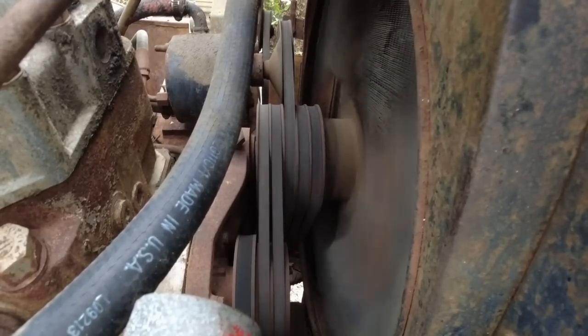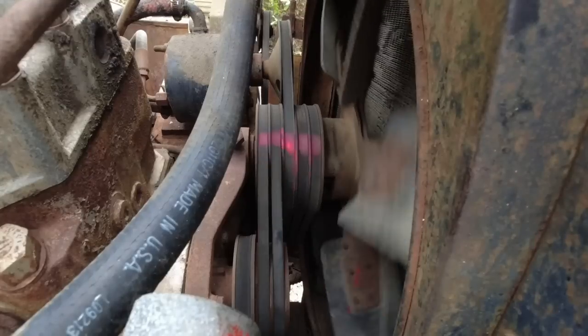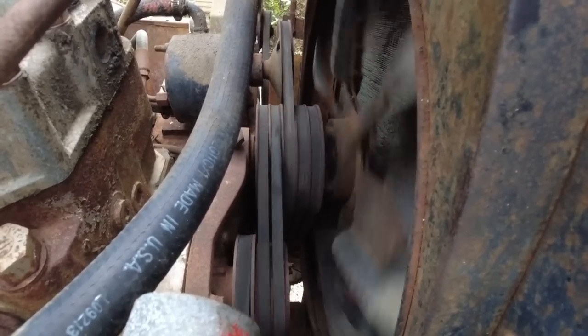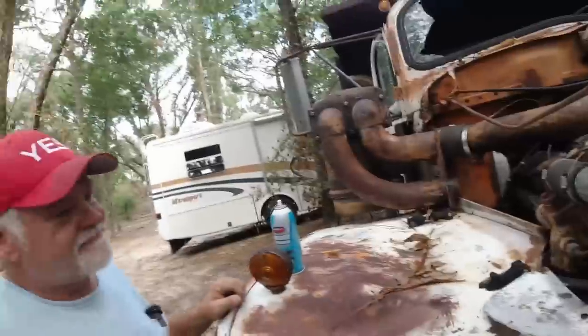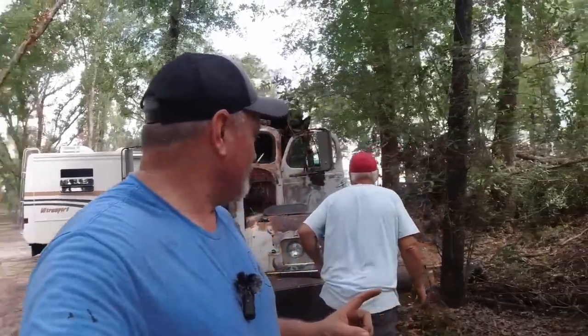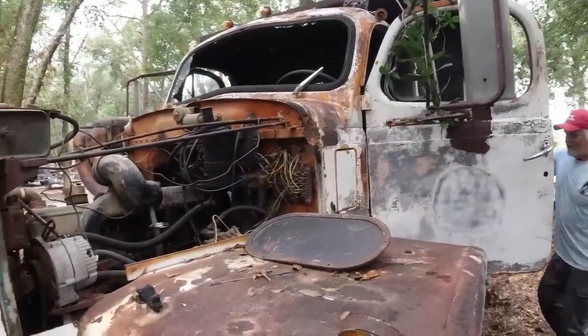Wow. There's no way, dude. There's a hole in the bottom. There's no way that cranked up like that. That's insane, dude. Listen, we say this in every video: number one, we're not mechanics by any stretch of the imagination. Number two, you can't fake this stuff. I have no idea. These old Cummins are just insane.